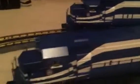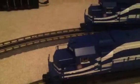If you want to get one, I'd hurry up and call Nassau Hobbies because I'm sure they'll be sold out. If they haven't already sold out, they'll be sold out of these really quickly. So they're great engines. Very happy with them.